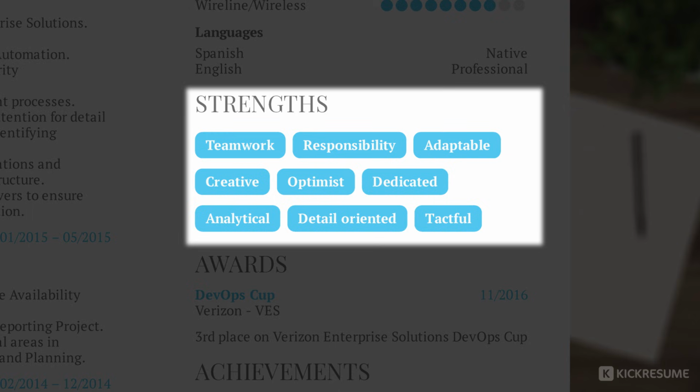Also, you don't have to include them if you don't have enough space left on the page. But they're still nice to mention because they can help you project the right kind of image. For example, if you're a banker, you probably want to show you're more responsible than you're creative.